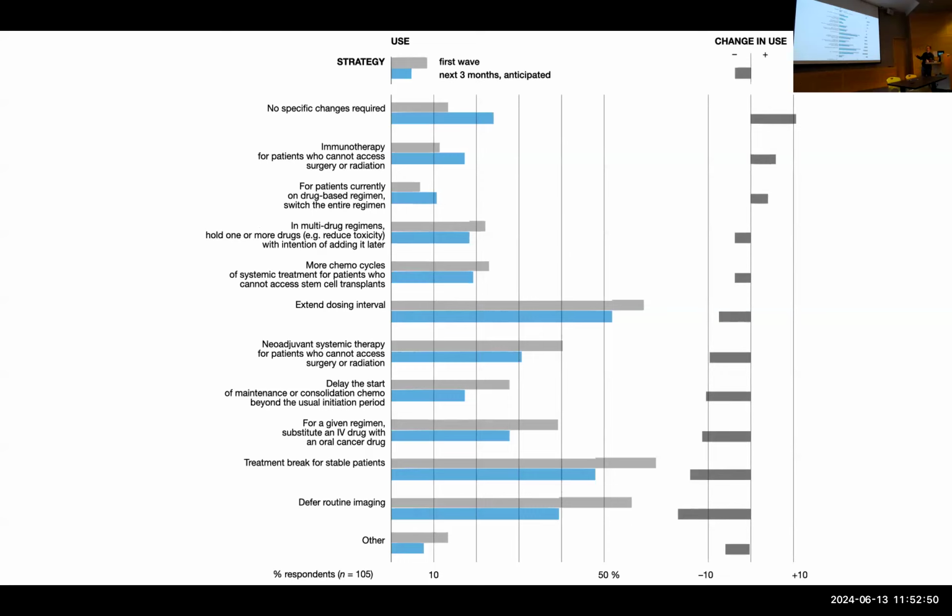But this side is the value added. It explains to you why I'm showing you this. It says 3 strategies we're going to do more of, and everything else we're going to do less of. Now, it really depends on how this is worded, right? Because defer routine imaging is really not doing something. So I would argue that that language needs to be changed as well, because some strategies are described as doing something, and some strategies are not doing something, but that is up to the creator of the graphic.